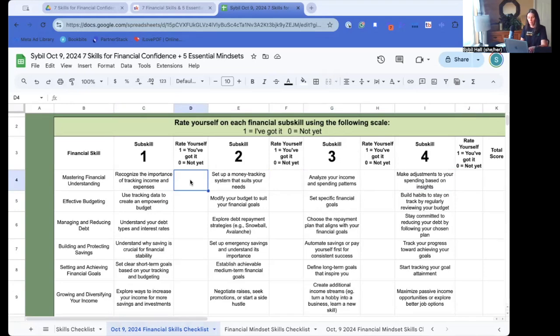So, recognize the importance of tracking income and expenses. I'm going to give it a 1. Set up a monthly tracking system that suits my needs. I've got a 1, but I am working on it constantly, categorizing. I'm really seeing my money in buckets now better. And so I'm trying to get really precise with my categories on my tracking.